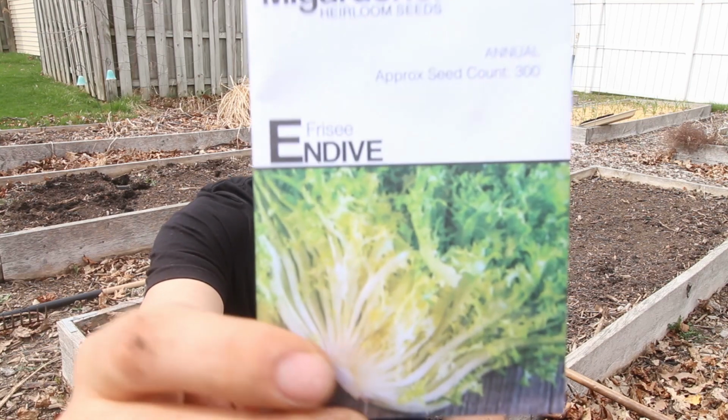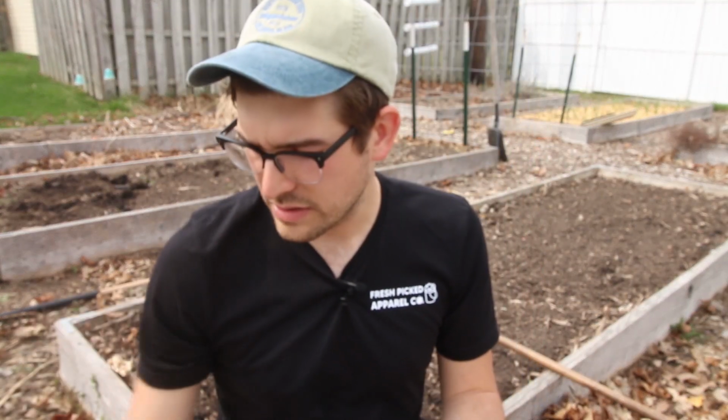Things like endive, absolutely love endive. Another leafy green, does great in cold weather. In fact, it actually is sweeter and crisper in cold weather. If it gets nice and warm, a lot of times endive gets bitter, and bitter is not good, at least in my opinion. I don't like to eat a bitter salad.